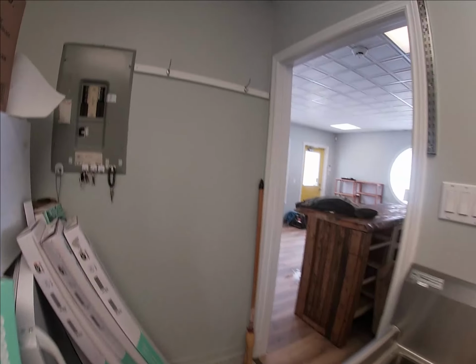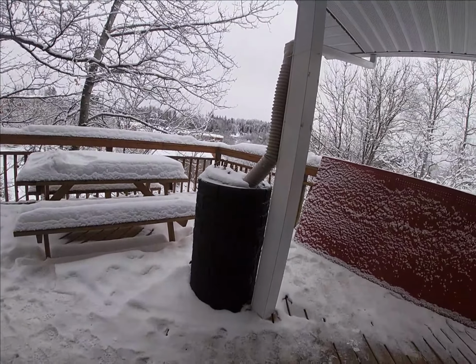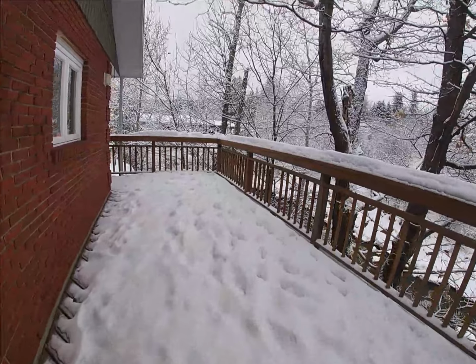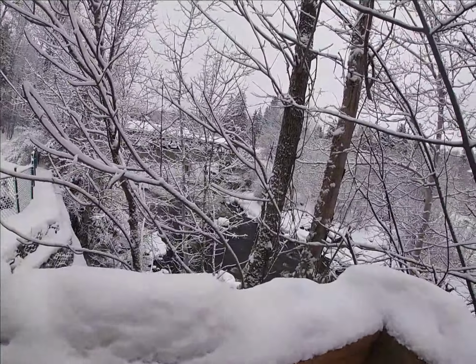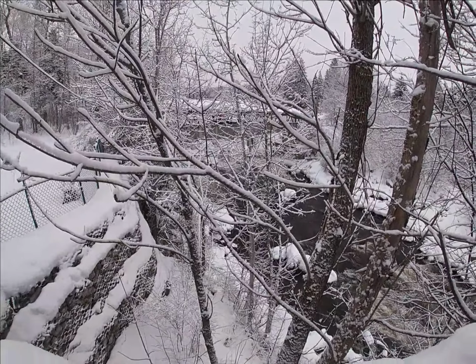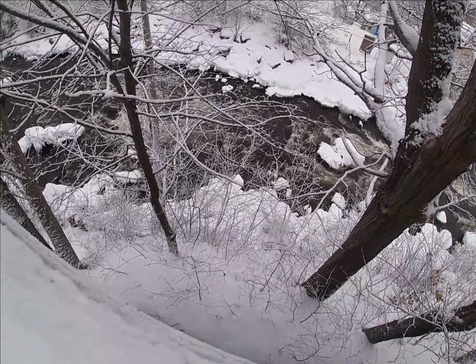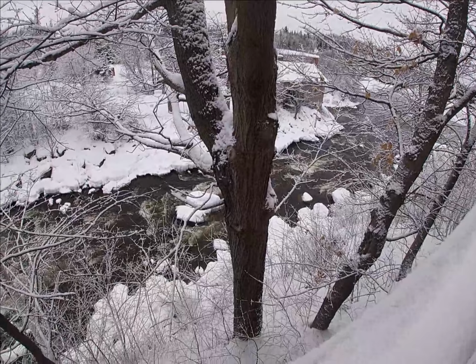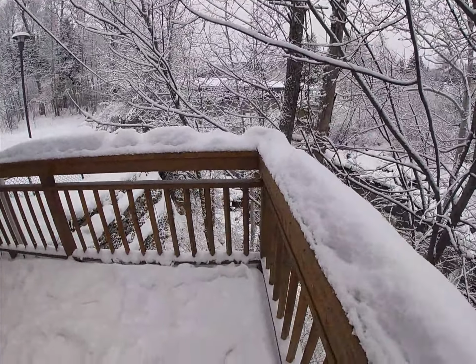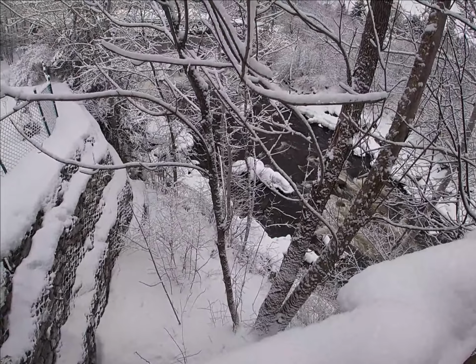So what's really cool here, like being a photographer, if we go out this door, how cool is this, right? I'm actually going to try and get down here to photograph, if I can. It might be tough. Not sure exactly how I'm going to get down through there, but I'll work it out. That's where I'm going, right there. Anyway, isn't that a cool spot?